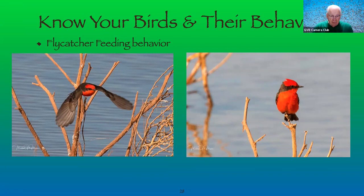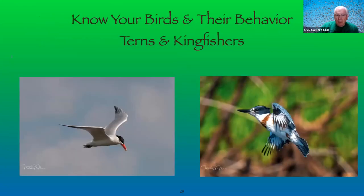Or a black Phoebe. Those are all flycatchers. They fly out, grab a bug, and come back. So that's called flycatcher behavior. Also, that's a way you can plan. If you know they're coming back to the same branch, set up the shot, focus in on the branch and be ready when they land, okay? Same thing, try to anticipate when they're going to take off, but that's flycatcher behavior, okay?